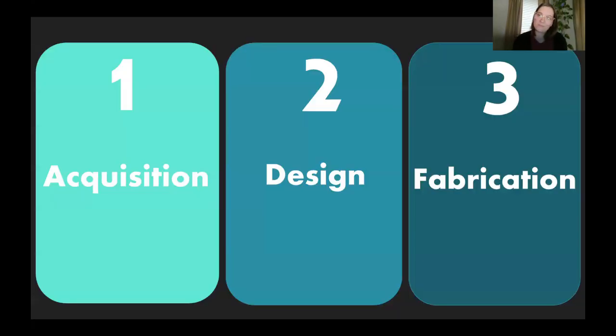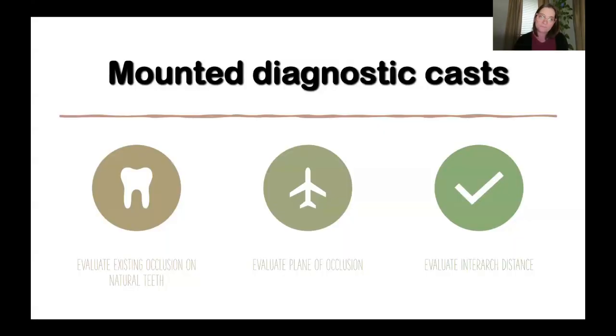For any sort of prosthetic planning, I like to think of the different phases in acquisition, design, and fabrication. Acquisition is going to be acquisition of data. So we're collecting photos, x-rays, interocclusal records, scans, all the data about our patient that we need to really treat them in the best way we possibly can. Once we get all that, we design our treatment plan and start going through our prosthetic restorative sequence chair side. And then after that, we send to our lab to get our prostheses fabricated.